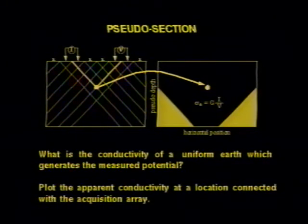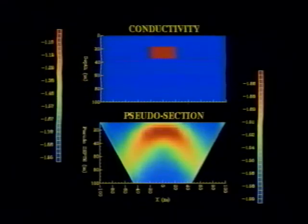Present-day interpretations for DC resistivity data are still made by visually examining such contoured pseudo-sections. As an example, the upper diagram shows a conductivity model which consists of a conductive prism in a uniform Earth. The pseudo-section generated from a DC resistivity survey is shown in the bottom panel. Existence and good location of the conductive prism is clearly evident in the pseudo-section. In this instance, where the geology is simple, the pseudo-section can be easily and correctly interpreted.